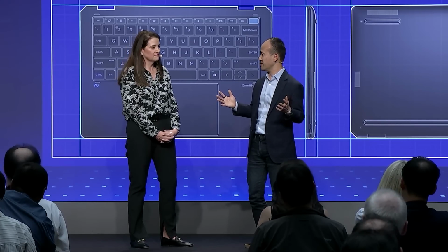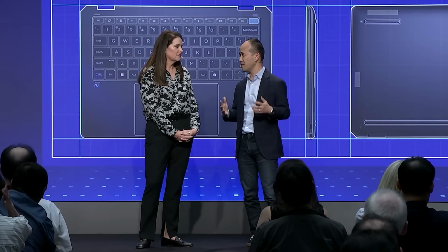And then most importantly, these are designs that are attractive, exciting, and relevant for how people work and create. So again, it's all about the experience, all about our customers. Customer wins. It's a great new decade for the AI PC.